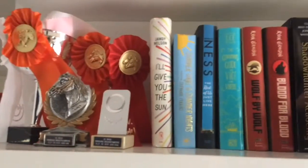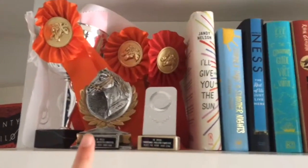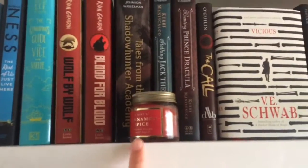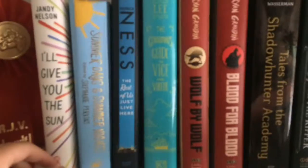On this shelf, the hardcover shelf, we have a few more trinkets. We have just prizes I won with horse riding a lot. And then we have this candle, which is scented cinnamon spice.